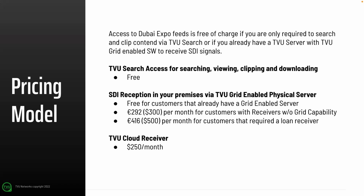And then we're also offering our cloud-based server solution that would allow you, again, to take the feeds live and then output to an IP destination. That solution is $250 a month for rent. So if you're interested in any of those options, you can just contact your TVU salesperson and they can help you get set up.